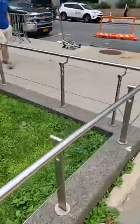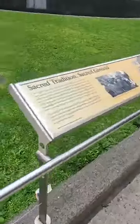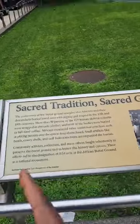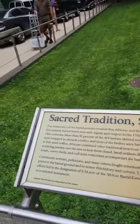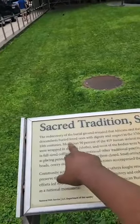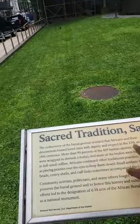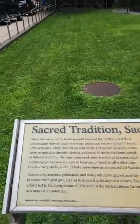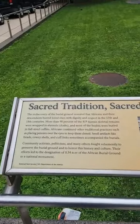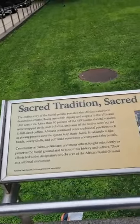So I'm moving on to the next one. It tells you right here, it says a sacred tradition and a sacred ground. The rediscovery of the burial ground revealed that Africans and their descendants buried loved ones with dignity and respect. In the 17th and 18th centuries, our African ancestors were people of dignity and respect, and they buried their loved ones with dignity and respect.